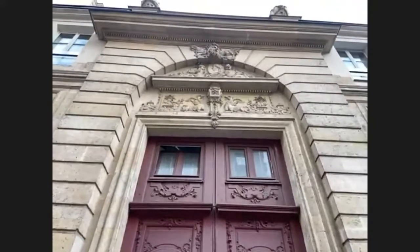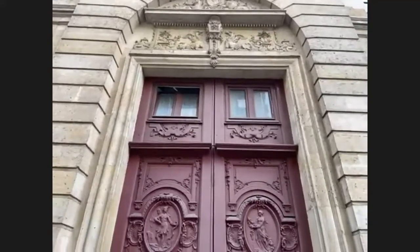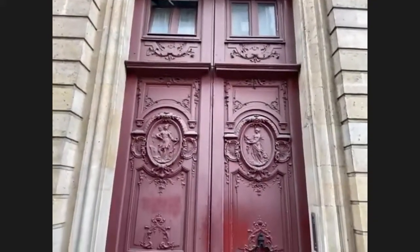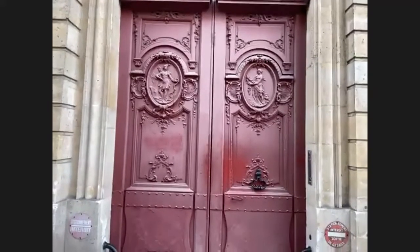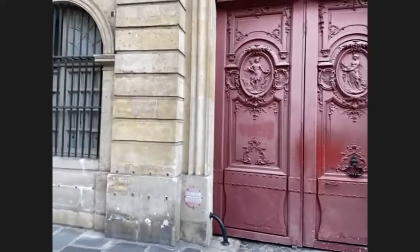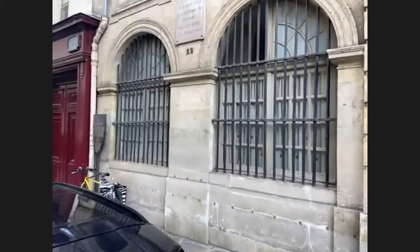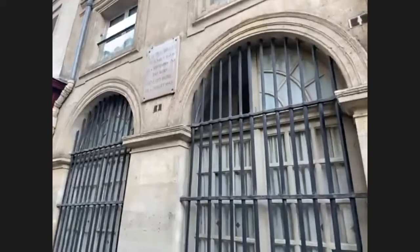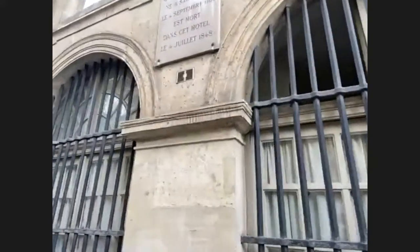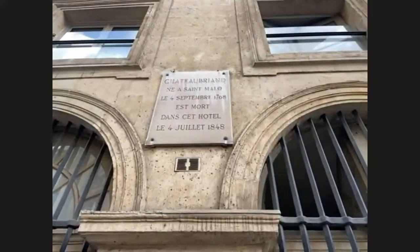This amazing door right here is where François-René de Chateaubriand lived, and a lot of people know that is not just a steak, a Chateaubriand. But this gorgeous door is where he lived in the final years of his life, from 1838 to 1848. There's a little plaque of him right there. He died on the 4th of July.